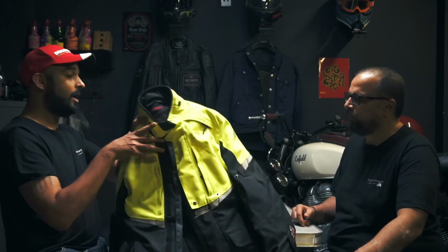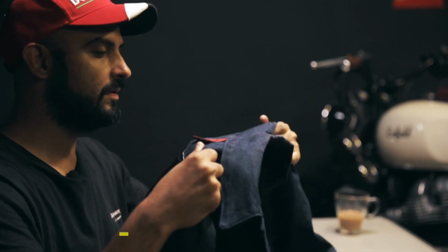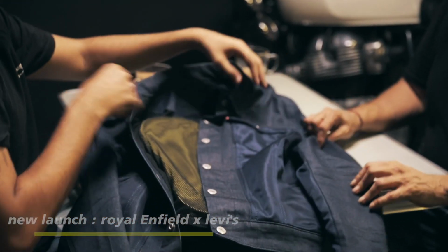All right. Okay, Ashish, there is a new jacket that has come up, by Royal Enfield. I was waiting for this. This is the jacket which is absolutely native. I've been seeing this. It is a co-branded jacket by Levi's and Royal Enfield. A lot of people are talking about it. What do you make of it?